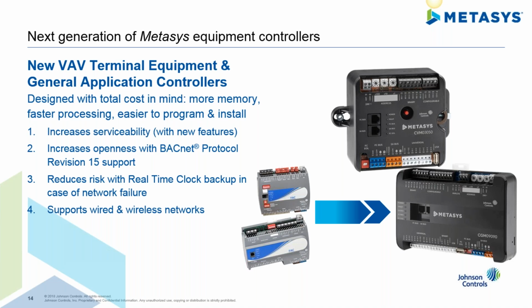So in addition to enhancing their aesthetics, we've also incorporated some features to make these devices easier to install and to service. Removable screw terminals enable them to be easily wired, rewired, and replaced. We've also replaced the binary dip switch addressing with a rotary decimal dial so that controller addresses and identification can be easily identified by service techs without having to translate binary numbers to decimal.